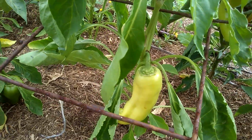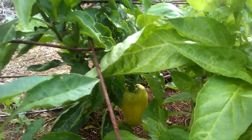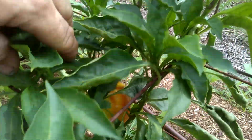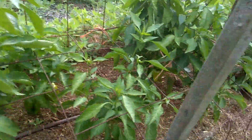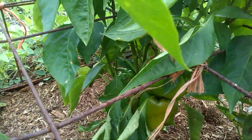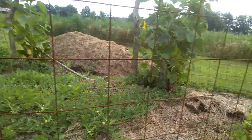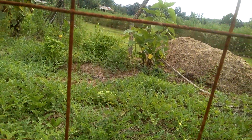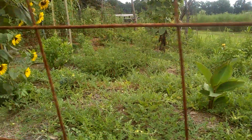Again, these are not giant peppers. Some leftovers went in here. Many different kinds. That will be an orange, I believe. There is some purples here. So I am finally getting bell peppers to set on. Watermelons, there is a few watermelons growing. They're going to be late this year.